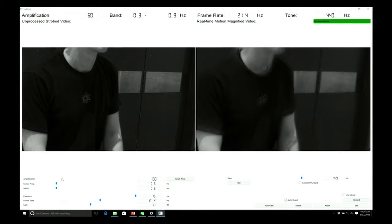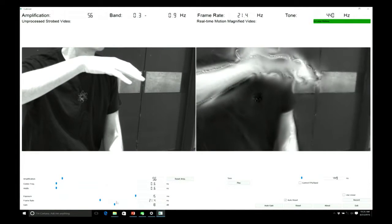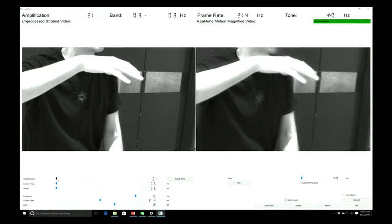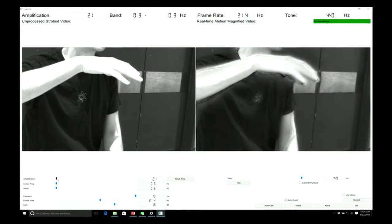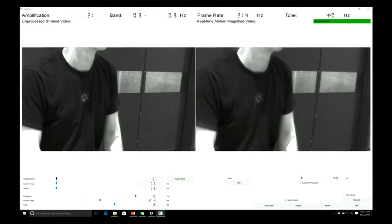Even though Scott is trying to stay still, you can kind of see him wiggling a bit. It's a little dark, I suppose. And you can see Scott breathing. Anyway, thank you. You've been a great audience.